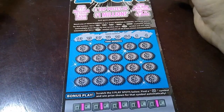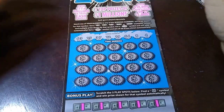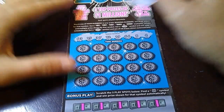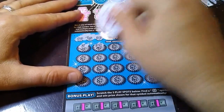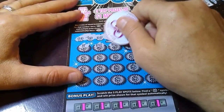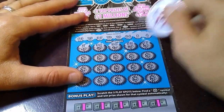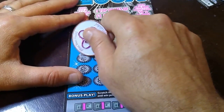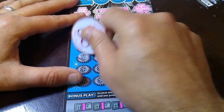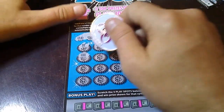63. So we have no 20s, no 40s, and no 50s. Yeah, that don't look good. So no 20s, no 40s, and no 50s. 2, no. 39, no. 30, no. No 50s. Man. Oh, at least we got it 10 times. Now, it is probably $2. But we got a winner. Jesus Christ.